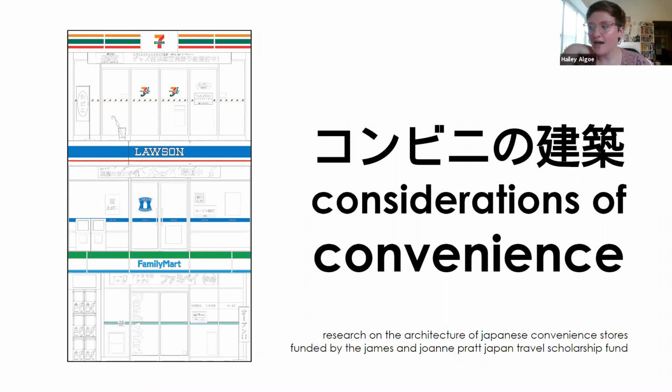So I received a scholarship from the James and Joanne Pratt Foundation, fund for Japan travel. This was a scholarship that was created in memory of James Pratt, who was an architect in the Dallas area. And his wife created this endowment to fund student research travel in the School of Architecture to Japan. And I was really honored to be the first recipient of that. And it was just a wonderful experience. So with that kind of thank you out there, I will dive right in.